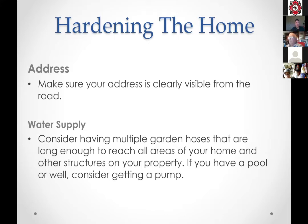Yes, addressing. This is a big thing that I have the guys talking about all the time. They're always like, please, please talk to them about your address. So we have a requirement for house addressing, and it's that you need to have non-combustible reflective 4-inch numbers on a contrasting background that can be seen easily from the street.